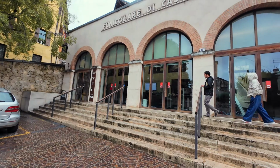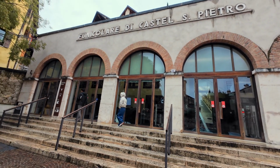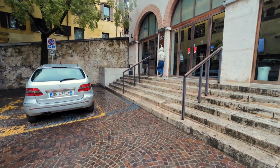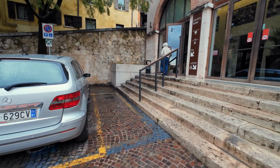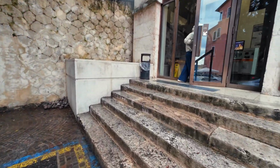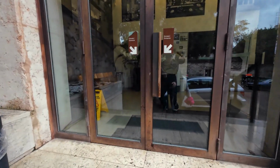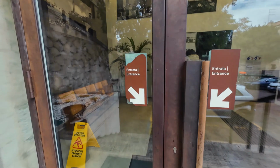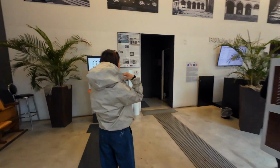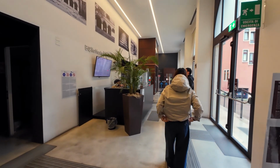So after enjoying the lovely ice cream, our next stop was just a 10-minute walk to the Funicular railway, which takes you to the Castle San Pietro. This railway was originally opened to the public in 1943. It then closed during World War II and lay dormant for decades until it was refurbished in 2011 and reopened to the public in 2017.